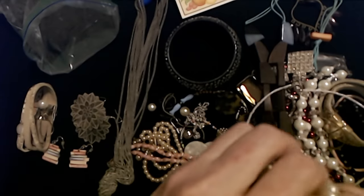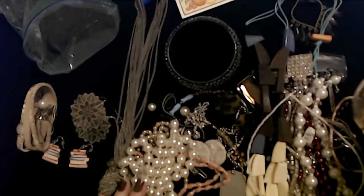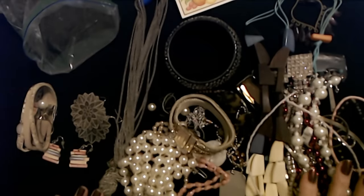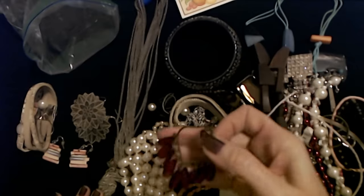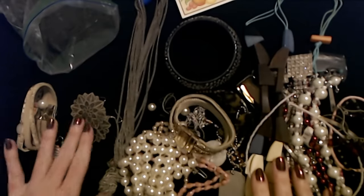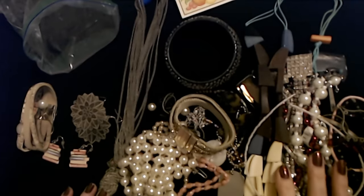Lots of wonderful stuff in this little bitty old bag. Oh man. How did you get all this in that bag? That's crazy. I did not find this other earring, but that's okay. It's alright because I have two fun pairs here and my new sweater necklace, so I'm very happy.